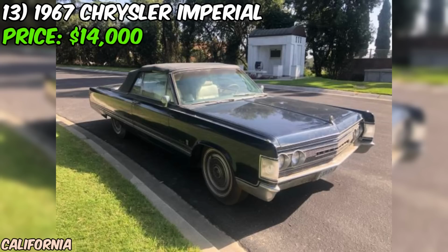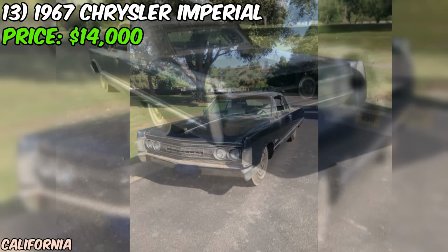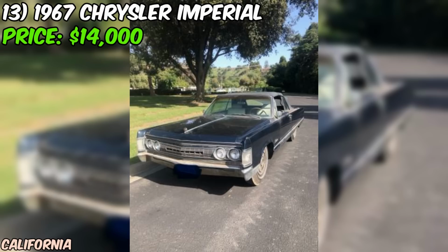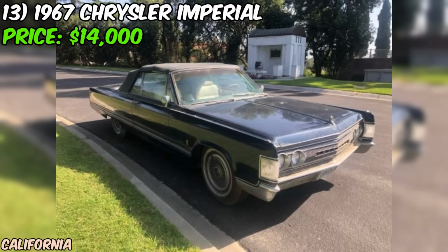Now, I want to be upfront with you about the condition of this car. The seller has owned it for almost 30 years, which is a testament to its durability. However, it does require some chrome work, new window switches, and a fresh set of tires. But hey, that's all part of the fun of owning a classic car, right? The odometer shows 90,000 miles, but the seller has disclosed that the actual mileage is closer to 190,000. While that may seem like a lot, it's important to note that the engine, paint, and leather front seat have all been updated, so you can trust that this car has been well maintained over the years. Speaking of the paint, can we just take a moment to appreciate the stunning blue color of this Imperial?